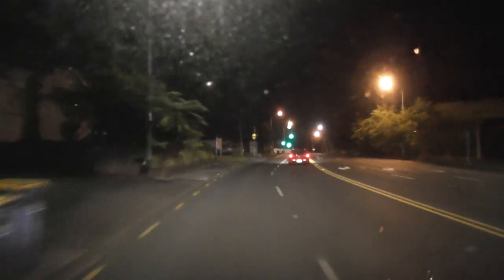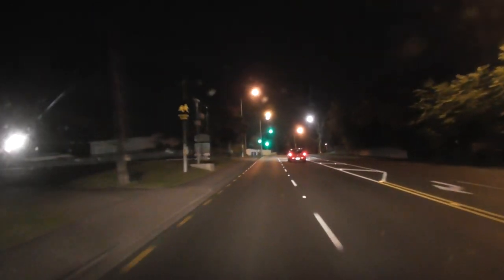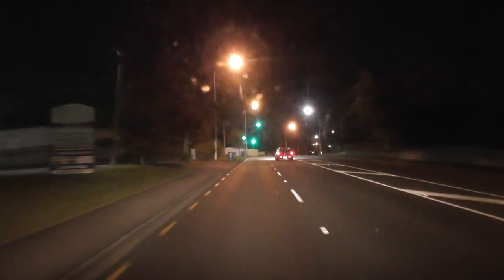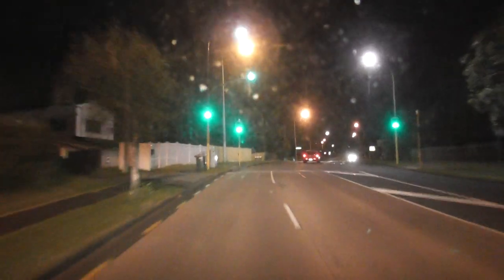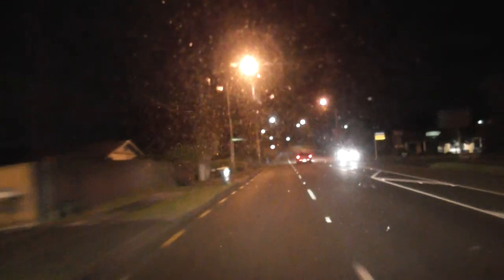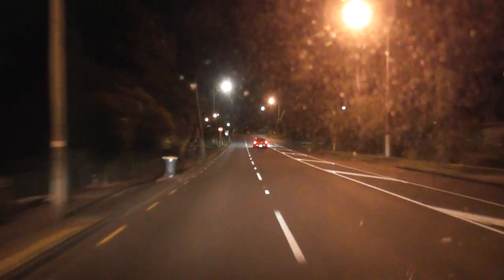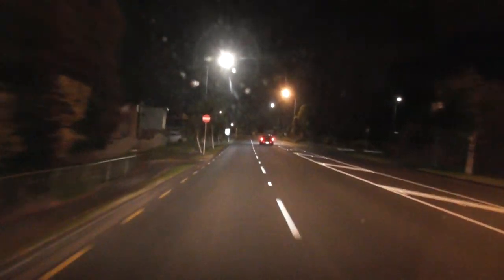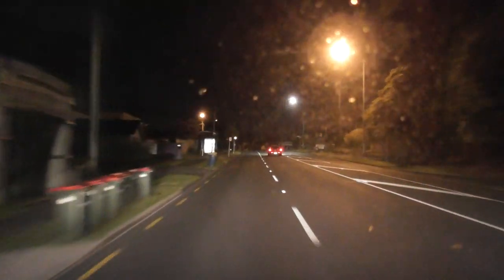Up the hill here, we're heading towards Glen Dean. This is already partially more LED lights in here. Nearly home, and then it's time for a nice warm cola. Tonight we had an oil switch maintenance, quite an easy job.